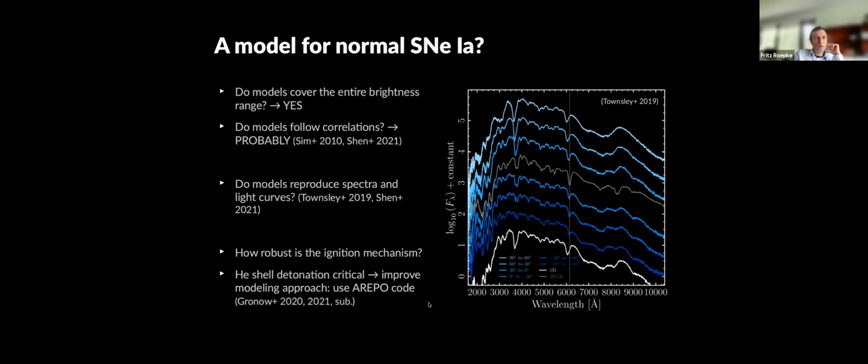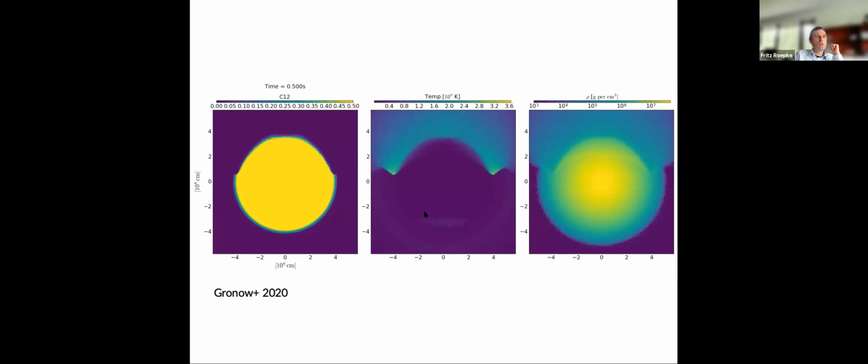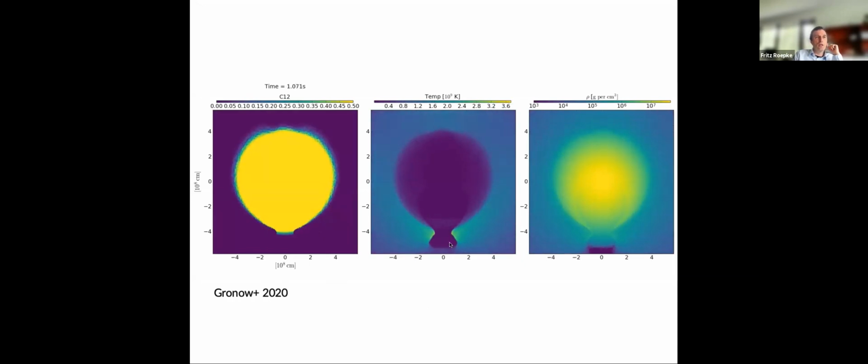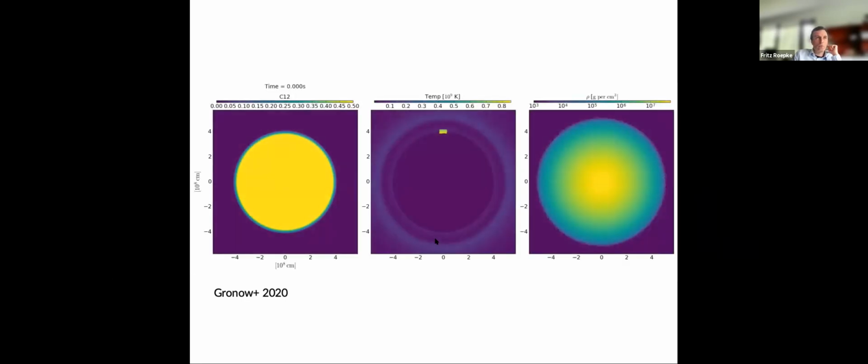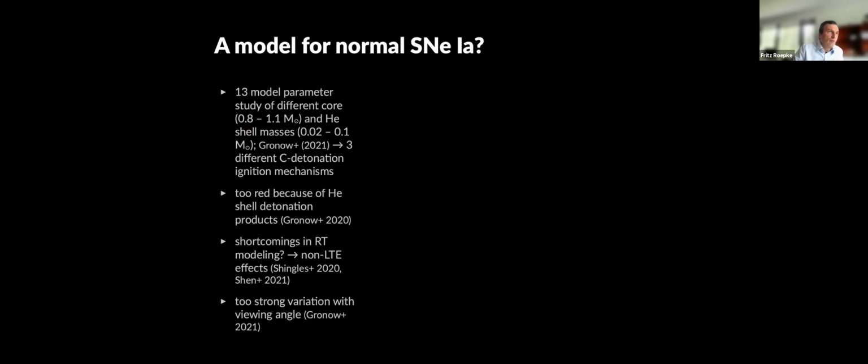And this led to models that my student Sabrina Gronow recently published. So here's one example. You see the helium shell detonation sweeping around the carbon-oxygen core and colliding on the far side. It there produces a hotspot where a secondary carbon-oxygen core detonation is set off and explodes the core. Now, by varying the parameters, the core mass and the shell mass, Sabrina created 13 models. She finds different mechanisms for igniting the core detonation. So that seems to be a rather robust process.